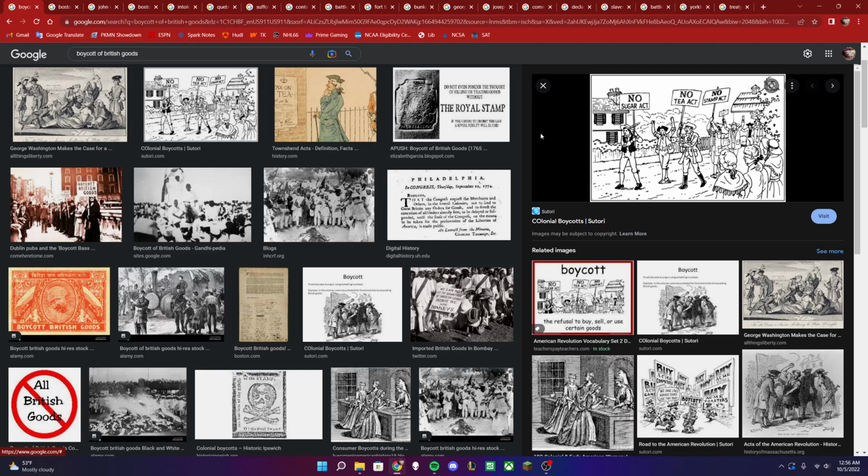Now, then we get to the Daughters of Liberty, right? This is women who spun or wove at home and basically produced their own clothes for the men and for themselves. They were considered self-sacrificing their luxuries in order to help the boycott.